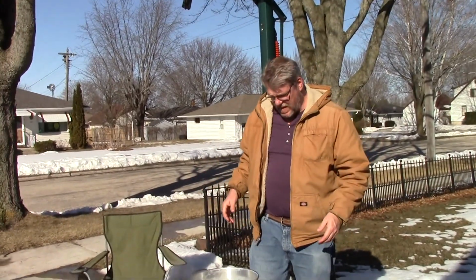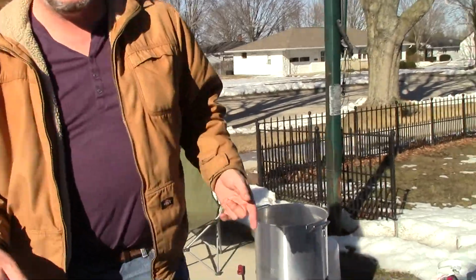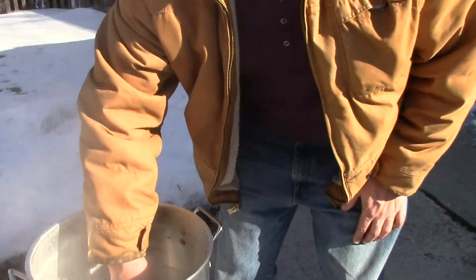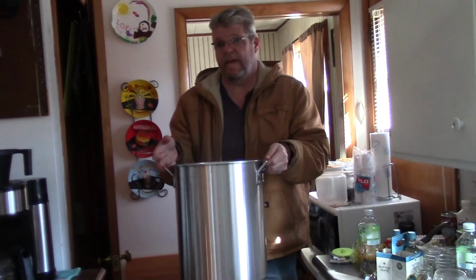Well, folks, it's ready. If you want to come here and take a look, go ahead and look inside there. We have a few inches left, but we're going to bring it inside just to be safe. We'll finish it up inside. All right, here we go.